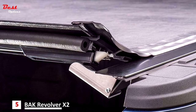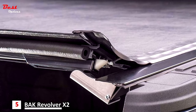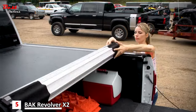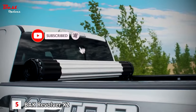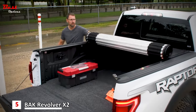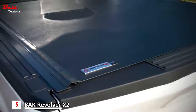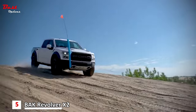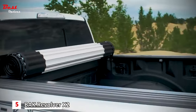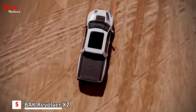Bock's Revolver X2 is a hard rolling truck bed cover that does it all with unrivaled strength, security, and style. Featuring textured vinyl over heavy duty aluminum slats, the Revolver X2 offers protection from the elements and reliable security. The Revolver X2 may be opened from either side of the vehicle by pulling the cable of the easy to use, automatic slam latches. The Revolver X2 easily rolls up with one-handed operation and is perfect for those that live an active lifestyle, and get in and out of their truck bed frequently.